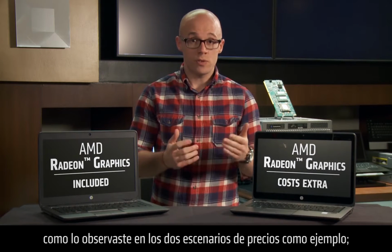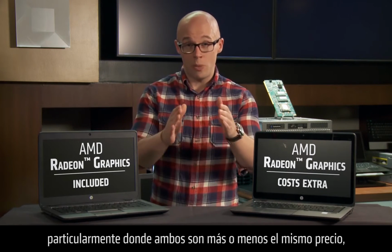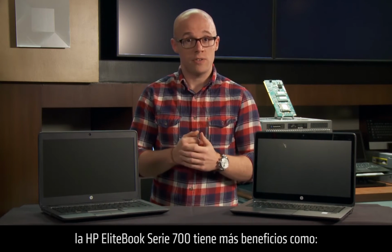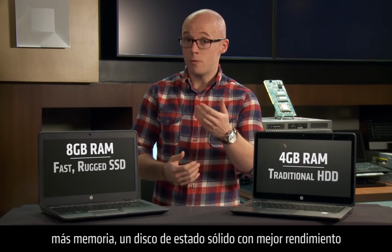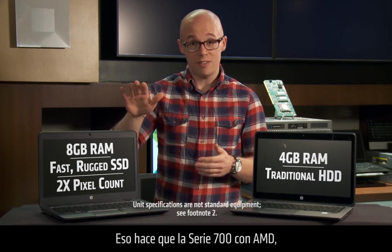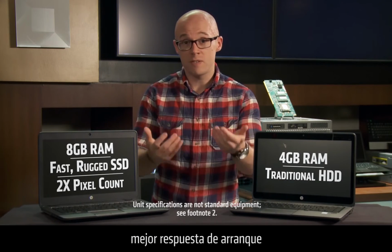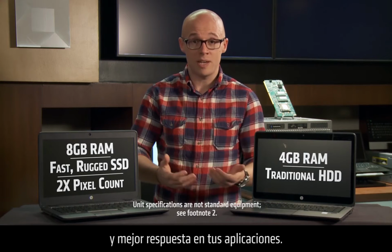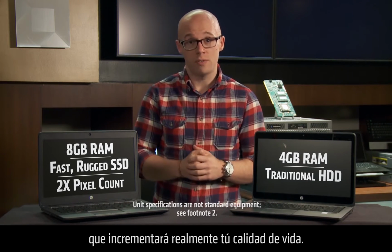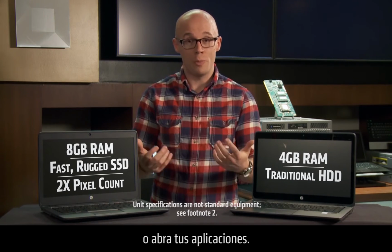The next, as you saw in our 2 example pricing scenarios, particularly the one where they're about the same price, the HP EliteBook 700 series has things like more memory, a higher performance solid-state disk, a higher resolution screen. That just makes the 700 series with AMD a better performing notebook, more responsive to boot, more responsive to your applications. That is everyday performance that will really increase your quality of life. You don't want to be frustrated waiting for a PC to boot or to open your applications.